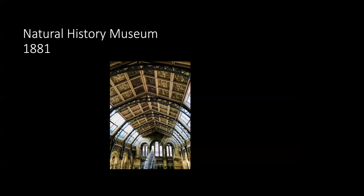So that's why we were seeing terracotta. This building is really a striking example of Romanesque architecture. It's considered a work of art in its own right. It's become one of London's most iconic landmarks.